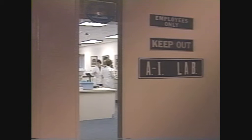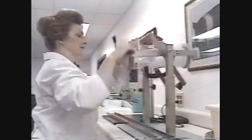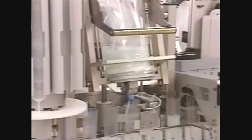Proper semen processing techniques are a critical component of successful AI. Equipment designed specifically for this purpose and adequate for small to large semen production facilities will help to ensure success.